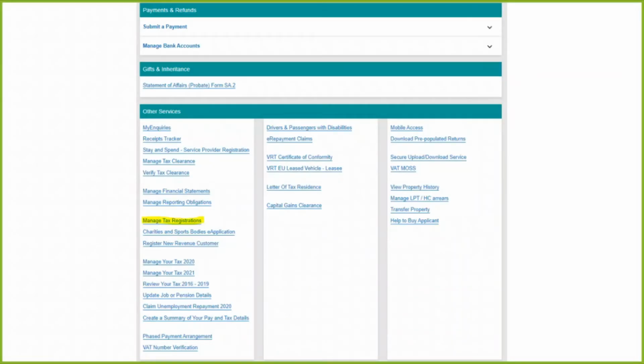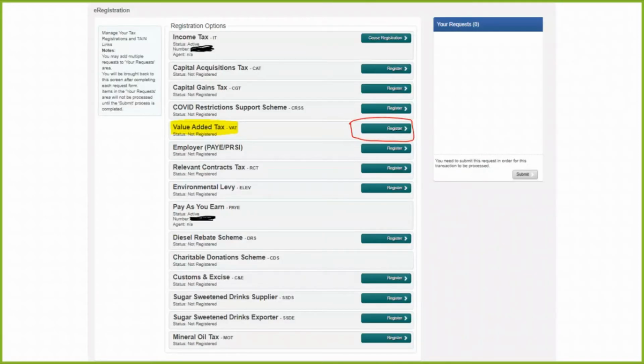So if you have a ROS account, once you log in, you'll see a screen similar to this. And if you scroll down or control find on your screen and look for managed tax registrations, you click that link. It brings you to this page where you can register for various taxes.